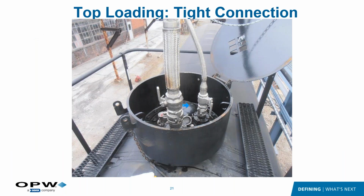The other method for top loading would be where we make a tight connection. So there are valves on the car that we would tie into, and we'll have the mating adapter or the mating couplers on the arms to make the connection. So you see here, we've got a product connection with a camlock and a vapor connection with a camlock. So we're going to plug in and make a tight connection.